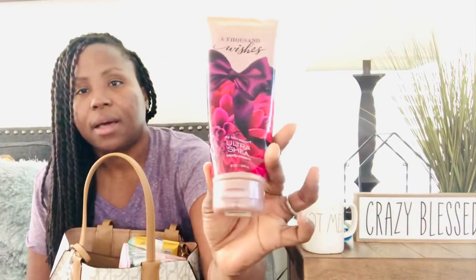I have hand lotion. This smells so good. It's Thousand Wishes. And I'm almost out. I need to get some more. But it smells so good. Oh, smells amazing. I love this lotion.